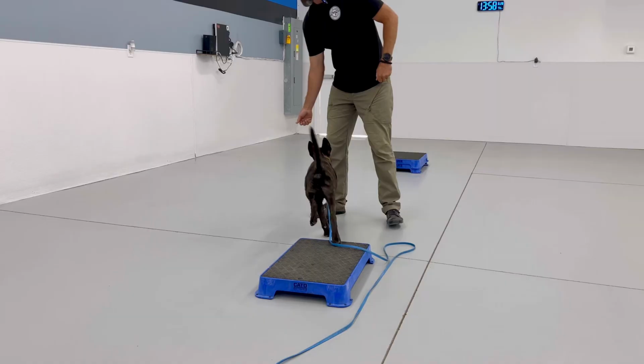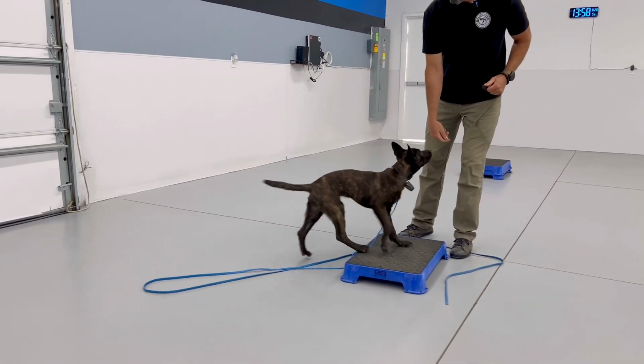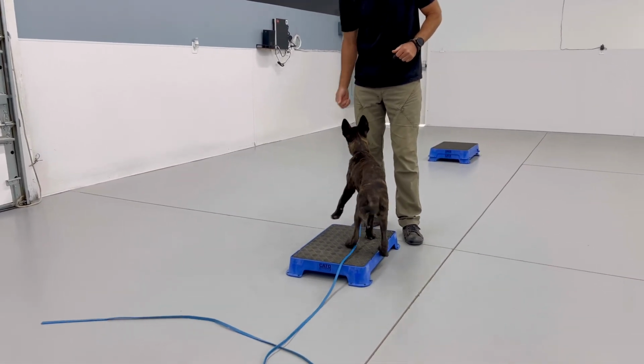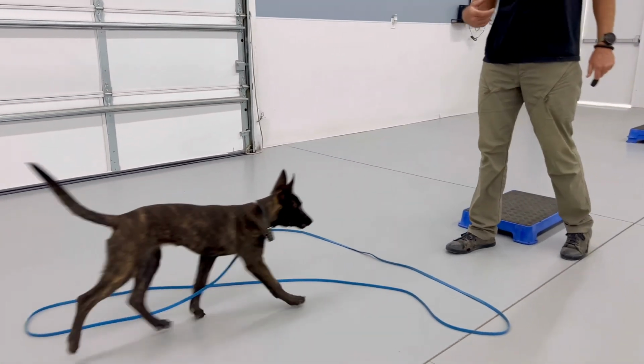And then we like to play this game, Toby, where I toss and recall. Toby. And so he'll get onto the platform without a lure or a gesture if it's part of a recall.